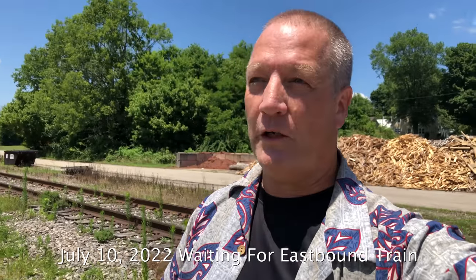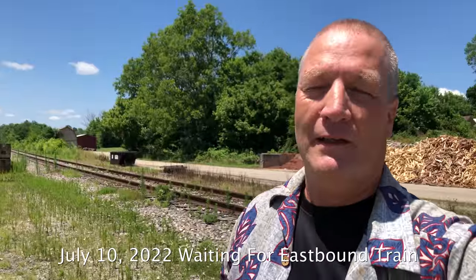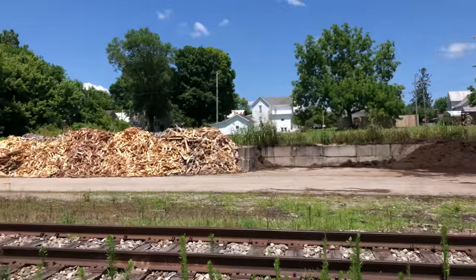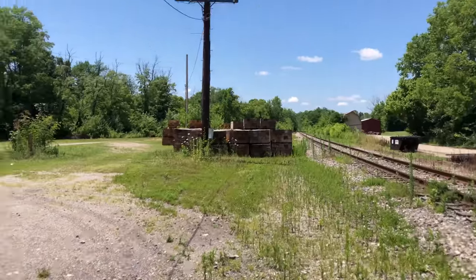Hello everyone, JawTooth here, and I'm in downtown Peebles, Ohio. This is the location of the newest customer on the railroad, the McCoy Lumber. They ship railroad ties. Raw, untreated railroad ties come out. They just started shipping these from a siding right over here.